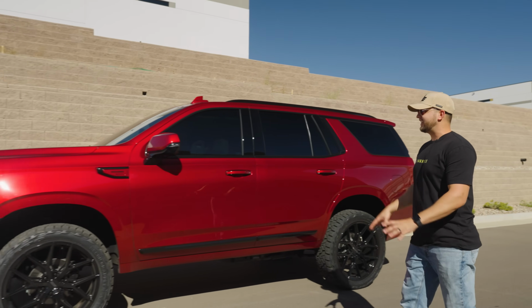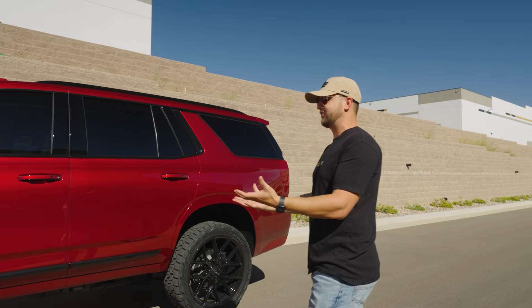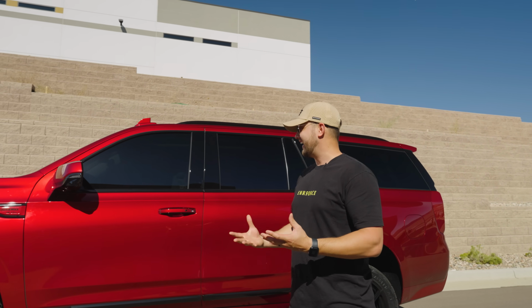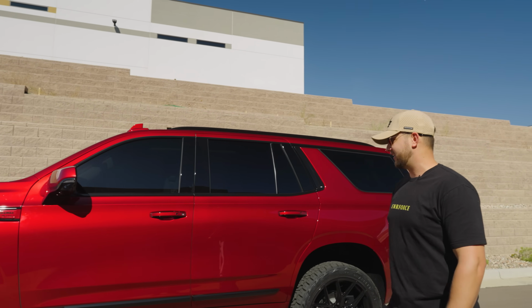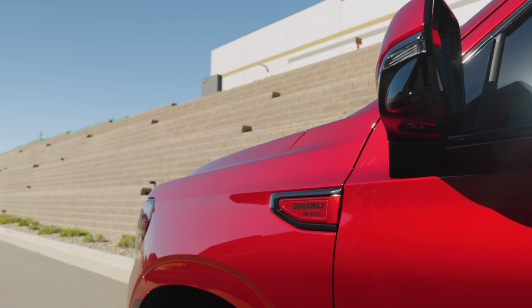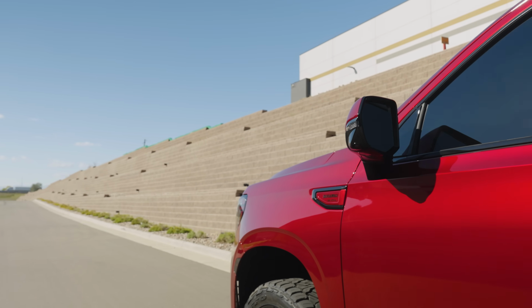It looks sick. Man, I love the aggressive nature of it. It does sit that 3.5 inches taller, so it kind of demands a little bit of attention over your stock height Yukon. It looks good. It looks aggressive, man. I like this look. Yeah, the color matching the logos throughout the car with the black, like everything just fits very, very well.